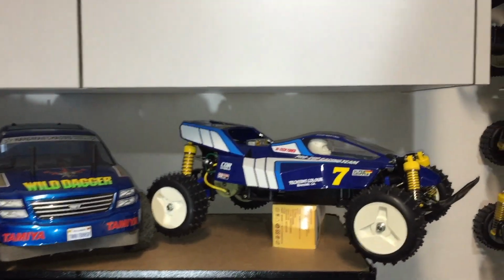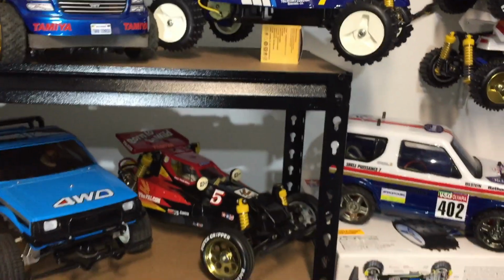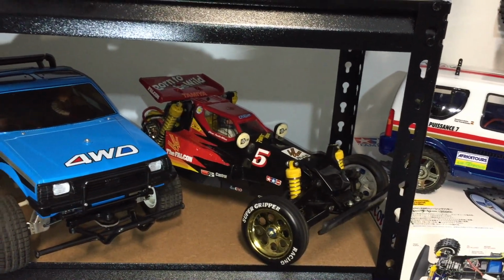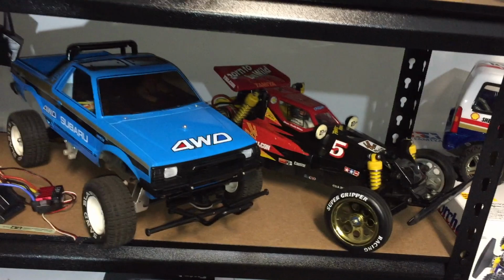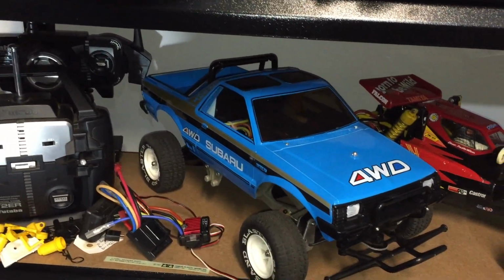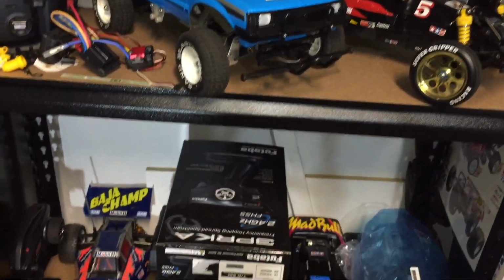We've then got our mint vintage Terra Scorcher there. I've got a Falcon that I've set up as a runner, so that's going to get a full strip and rebuild. As you can see, we've got some Fox wheels on that, so I won't show you too much of that one because that will be in an upcoming video. We've got our Subaru Brat, some electrics and whatnot there.